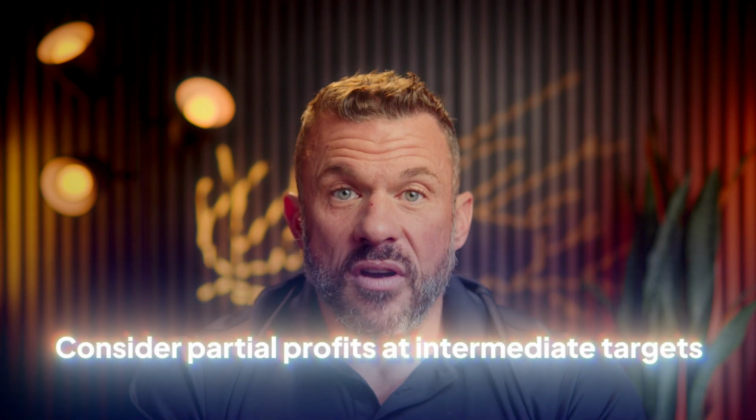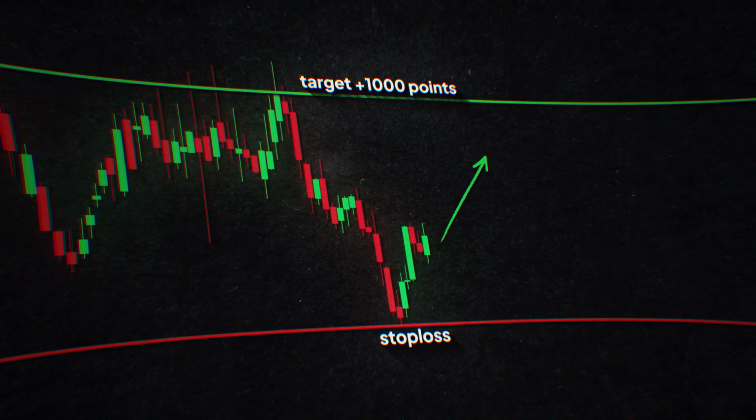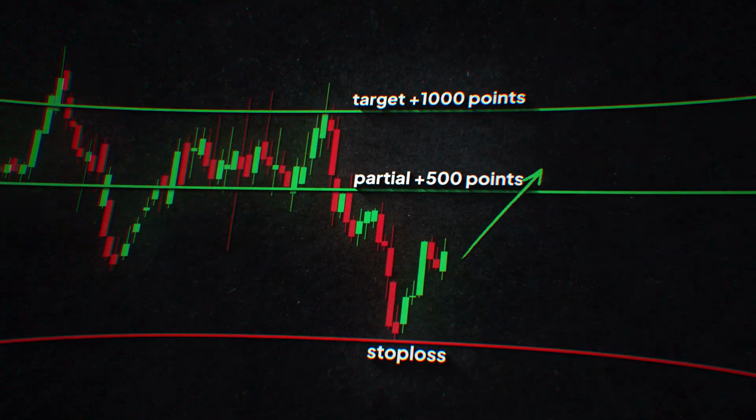Number two, consider partial profits at intermediate targets. You can split your take profit into two parts. Realize partial profits at the first objective, then move the stop loss to break even for the remaining position. For example, if you entered a mini index trade with a final target of 1,000 points, you could realize half at 500 points and move your stop to the entry point. This protects your gains and allows you to potentially ride the rest of the movement.